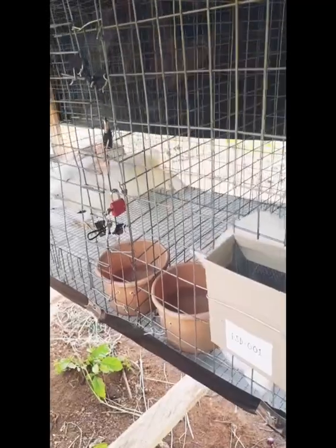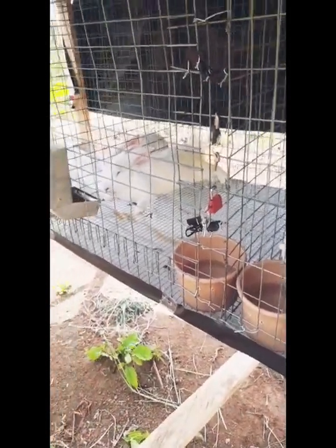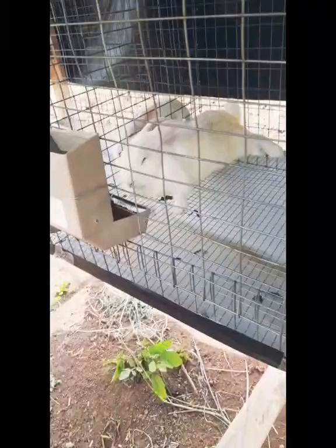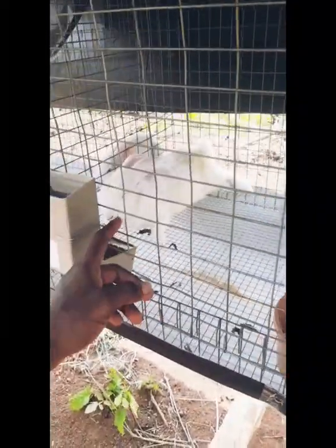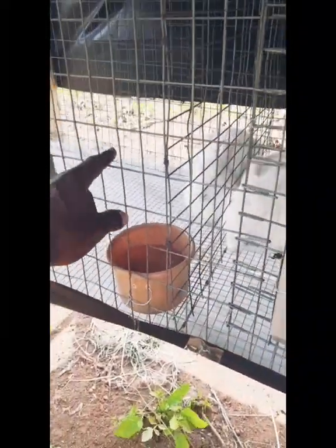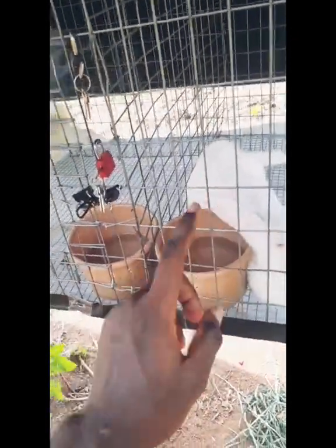So I was talking about the amount of space you give the rabbits to stay in and to live in. I prefer that there should be more room, just because they are animals and they need to move around. For example, this buck now is 3 kg, this doe here is 2.3 kg, and this one here is 2.2 kg.